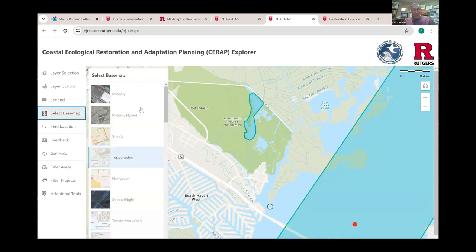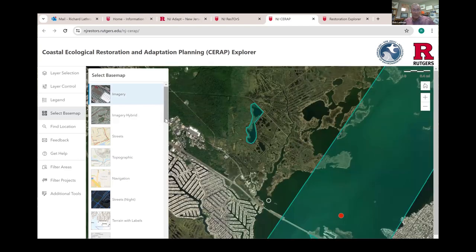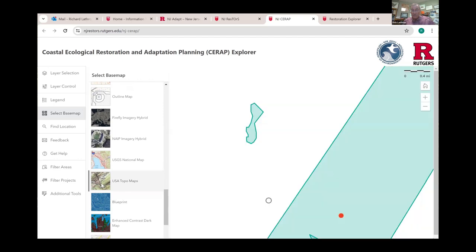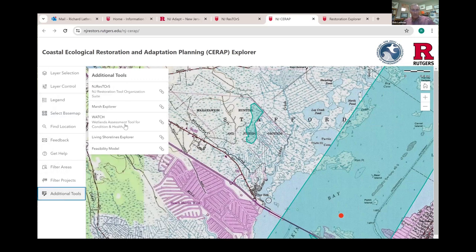Again, there are different base maps if you wanted to look at the imagery for that particular area, or, for instance, the topo map, which sometimes has interesting place name information. Some of these are dated, but they give you another view. Eric, I'm sorry, Matt, is there anything more specific? We could then go to the Marsh Explorers tool.